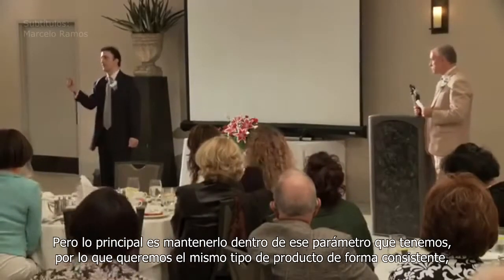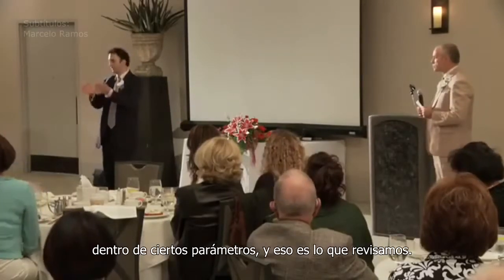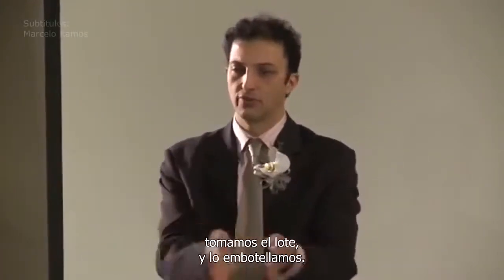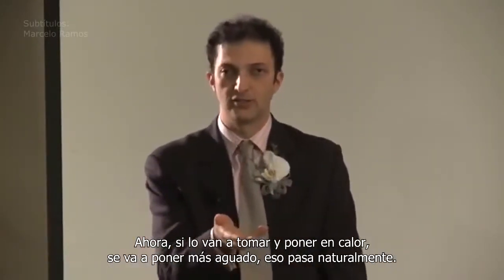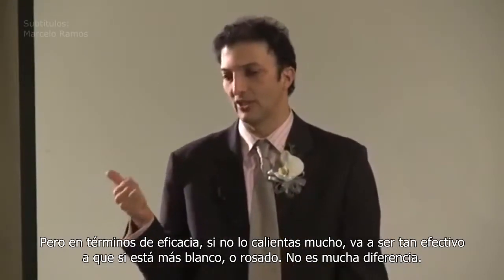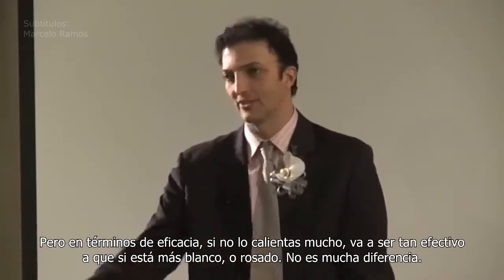So we want the same sort of product consistently within certain parameters. And that's what we check for. When we do each batch, we check, make sure that the parameters are correct. We take the batch and we bottle it. Now, if you're going to take it and put it into heat and it's going to denature, it's going to get more runny. That's the nature of it. But in terms of efficacy, if you don't make it really hot, it's going to be as effective. If it's whiter or if it's pinker, it doesn't make any difference.